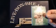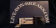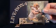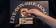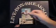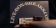Up first for the Dolphins, Ryan Tannehill, number 199. Dolphins going to a Mama 3. For the Packers, Clay Matthews going to Posings. Browns, Trent Richardson going to a Mama 3. Panthers, Cam Newton. That one a short print, 42 out of 75. That one going to Empire 17.